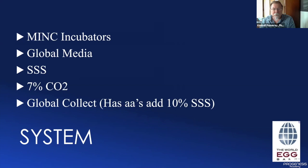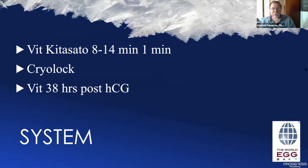So these are things that I'd like to propose for you. The rest is up here. One more slide, and I'm done. And this is what we use for our system, not for culturing, but for vitrification.